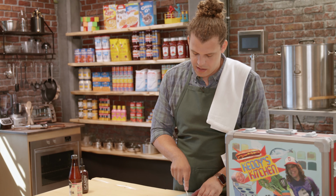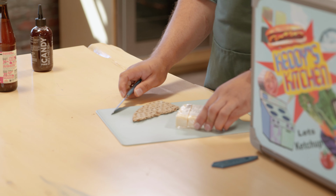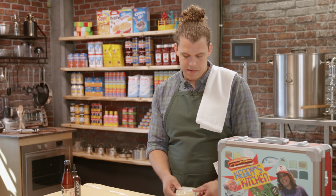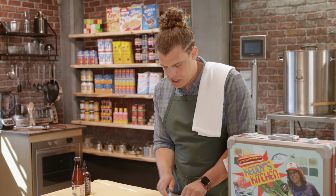I normally just cut the whole thing, and then I put the plastic. Wait, dude, are you cutting through the plastic? Yeah. You do like that, and then you have a little cheese pocket that you hug your cheese with, and now it's in its own cheese wrapper. See? There you go. Life hack. Keddy life hack. First, we're going to try just the cheese.